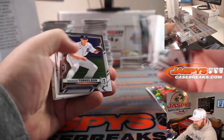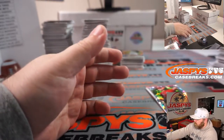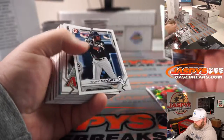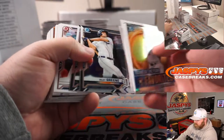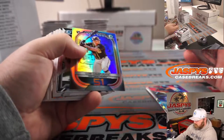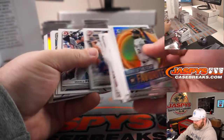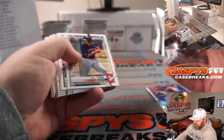Francisco Alvarez for the Mets. Christian Javier for the Astros. Blaze Jordan for the Red Sox. Matthew Shira. Luis Camposano for the Padres. A's Talent Pipeline. Spencer Howard for the Phillies.